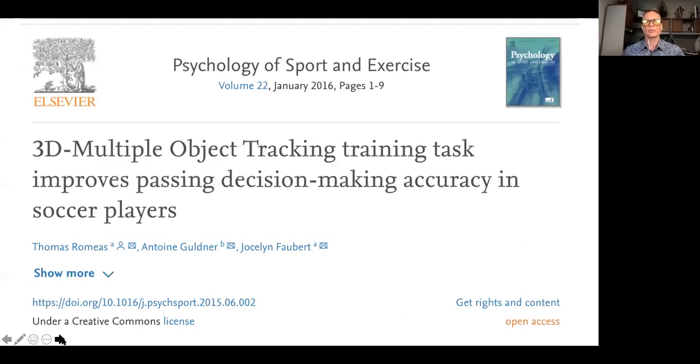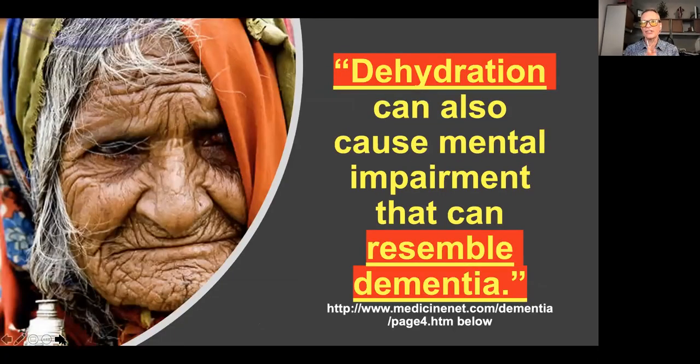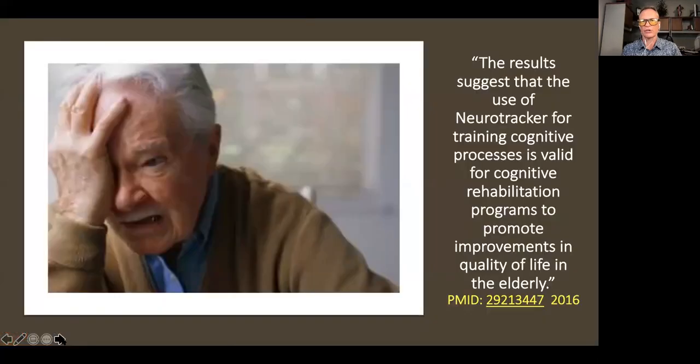Another study, this was from Psychology of Sport and Exercise. 3D multiple object tracking training task improves passing decision accuracy in soccer players. And in fact, that's where it really started, was Manchester United soccer team. Now, this one's important because NeuroTracker performance matches the hydration status of the athlete. And as athletes become dehydrated, something that happens is their mental capacity begins to decline. The brain is the most hydrated organ in human physiology and therefore most vulnerable to the effects of dehydration.